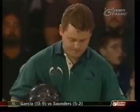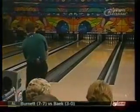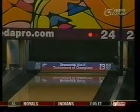Does he want to throw the ball hard and straight, or is he going to go for a strike shot? What would you do? I don't know. That's why I'm up here. I'd throw the strike shot. Hook it in there. 7, that's enough. He's got it. He's got it. That's the winner.